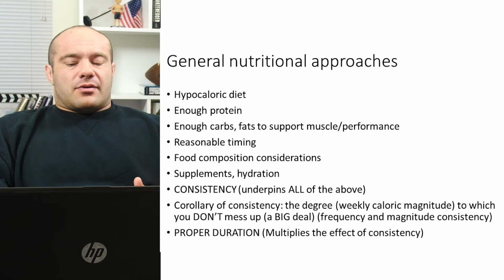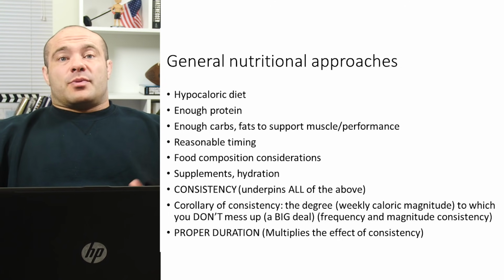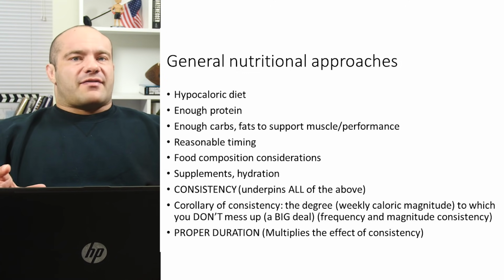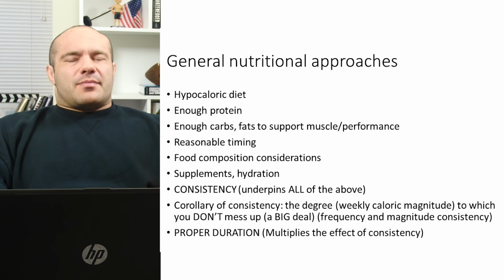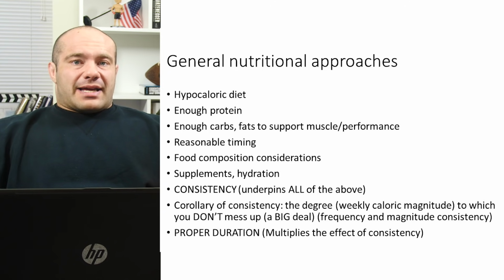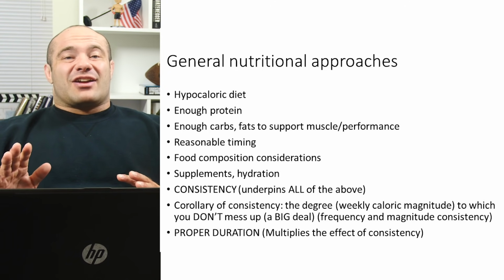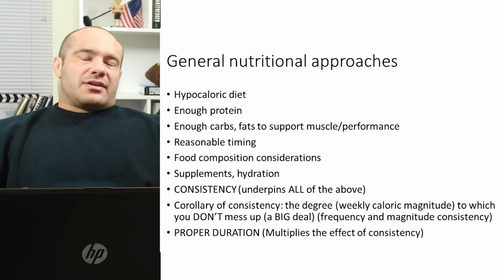Lastly, you can also have high magnitude but really low frequency. Once every 2 weeks they have a cheat meal, which can still block a whole lot of fat loss. And if it's once a week, they can just block all of it. Ideally, you want both as low as possible. So let's say once a week they have something off plan, but it's like an extra cookie. They're going to lose weight just fine. They're going to lose fat like crazy. It's not a super big concern. Ideally, would they not have the cookie? Sure. Right?